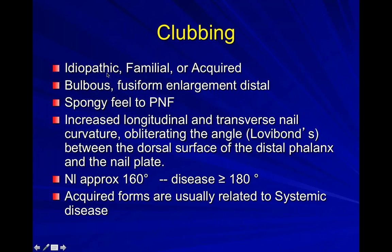It can be idiopathic, it can be familial, and acquired if you have these diseases. You get these bulbous, fusiform, enlarged distal digits, and they feel spongy. I told you before, if you touch your nail, now it feels pretty firm. There's no movement there because the nail unit is basically right on top of the bone. When there's clubbing, there's development of this edema type tissue, and it gets thickened and spongy.